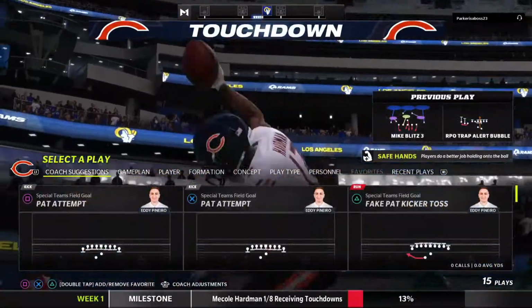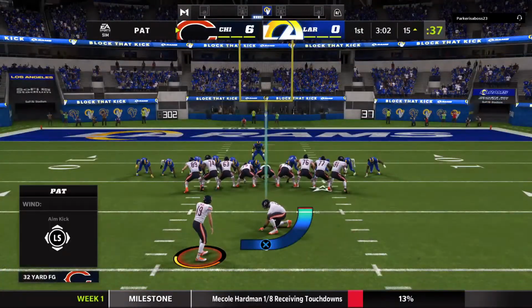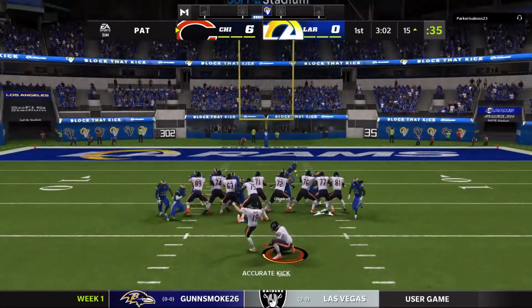Touchdown! Mecole Hardman, an 11-yard touchdown. And the Bears are on the board first on the road here in L.A.